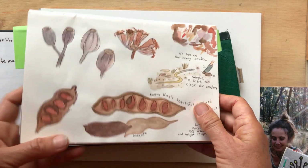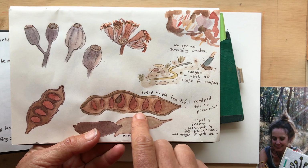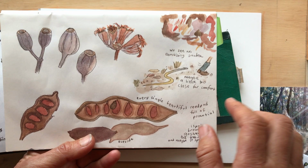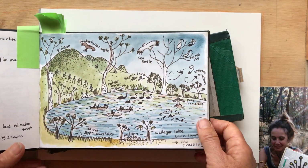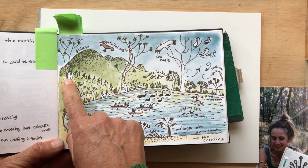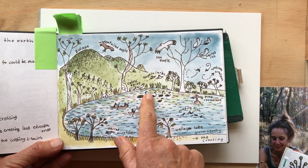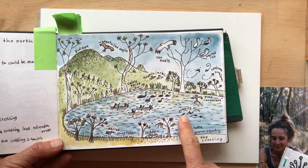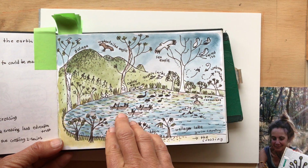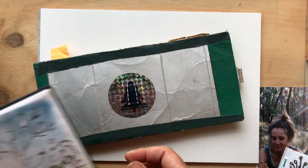I love looking at things close up as well and seeing the pattern in them, and often I'll draw them bigger than they are, or at least the same size, and write something nice about them. Some pictures like this one, they're a memory of something that I just did. So I was on a walk and we went over these hills down here, and then we paddled across the lake to where we were heading. Having all that detail just really reminds me of that place, and I love that.